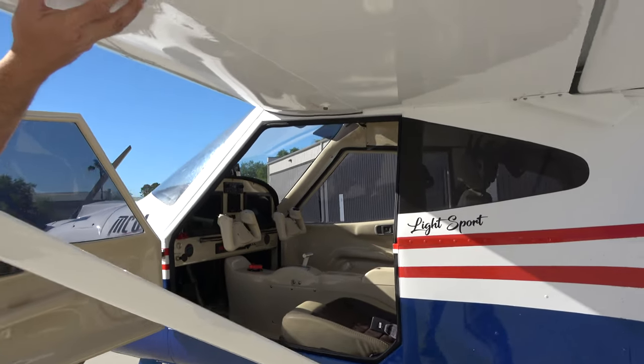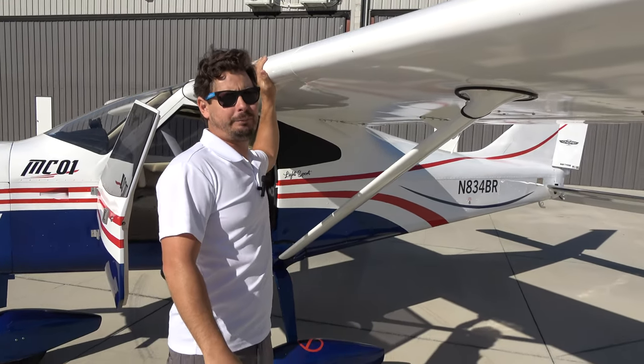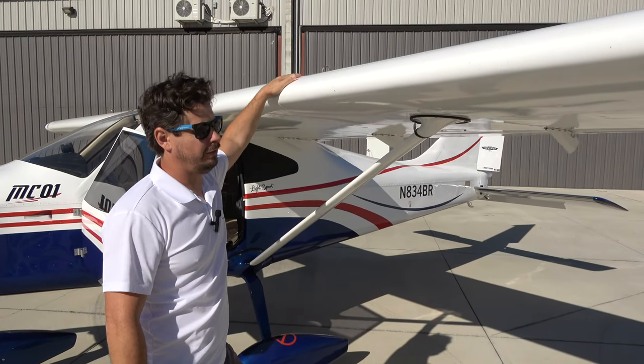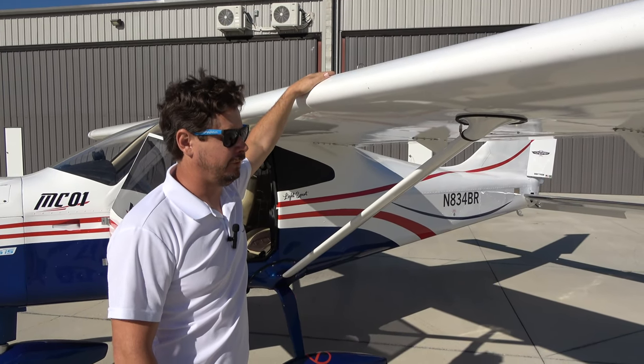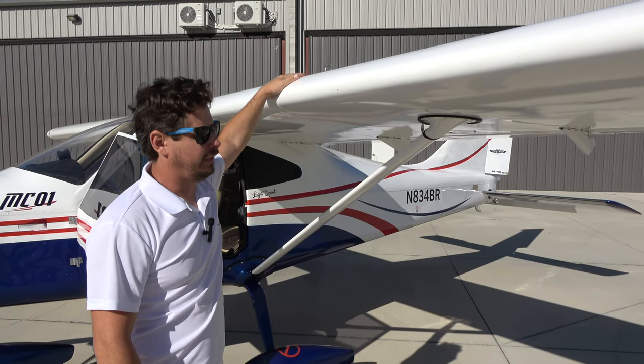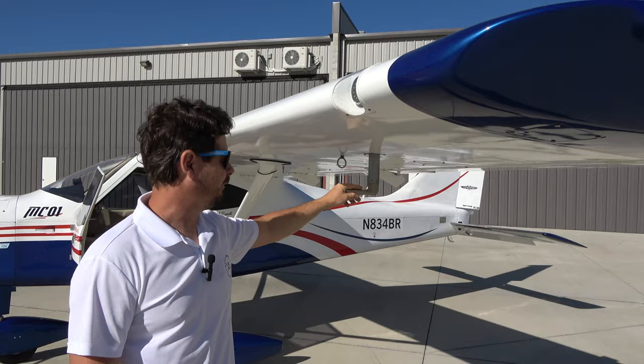Your fuel tanks are right up here underneath us. You have your fuel sump right here. As I mentioned, each side holds 18.5 gallons. So very large fuel carrying capacity, makes long distance flights very easy. And as we move out, we have our pitot tube. You would get a heated pitot tube in the essence of having IFR.